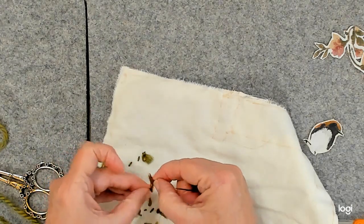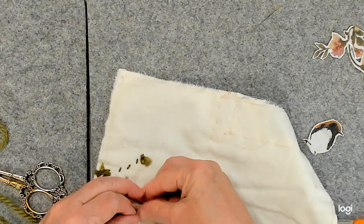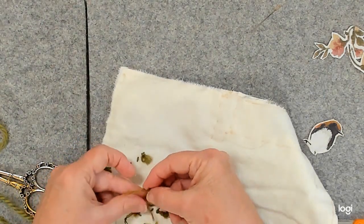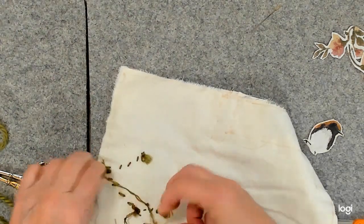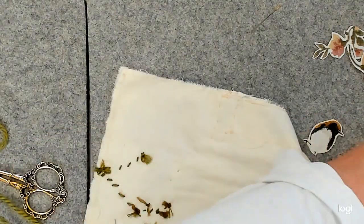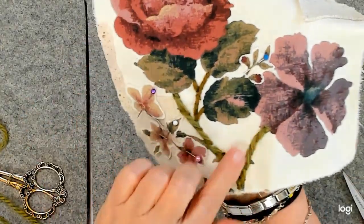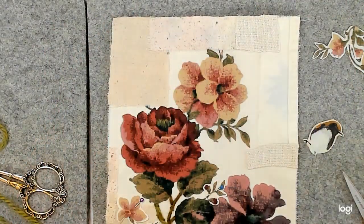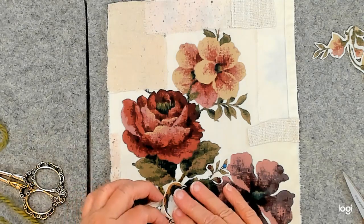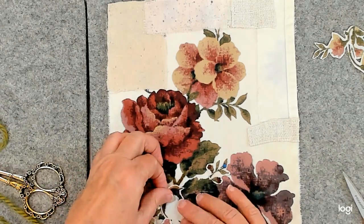Oh, see if I can split this thread and just tie that off. I think I can. Yeah. There we go. Okay. Now, I got all my couching done, even though it takes me forever. I get there in the end. Now my little birdie is going to be sitting right here, and that leaf is going to come out right on top of his foot, just like that.